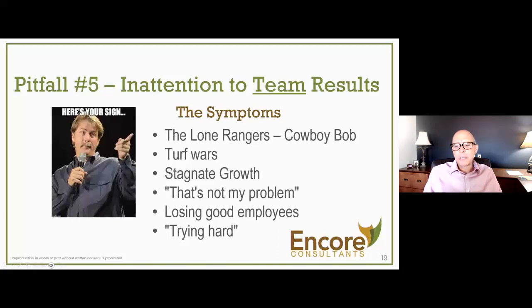And what are some of the symptoms? It's important we talk about the symptoms. Turf wars, people trying to argue about their area needing more people or resources. Maybe growth stagnates because decisions aren't being made. People say, well, that's not my problem. Our area here, we're doing great. Don't talk to me about that.